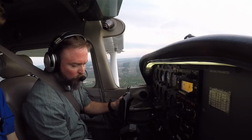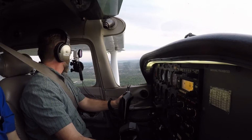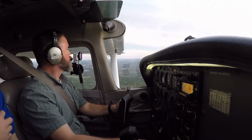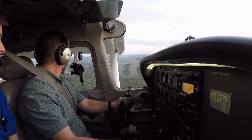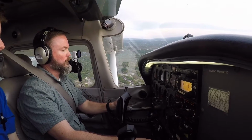First set of flaps. Relieve the control pressure. Gas. That's what I forgot to do. Gas is on both. Mixture is full rich. Propeller is fixed. Landing gear is fixed. Belts are on. Good.